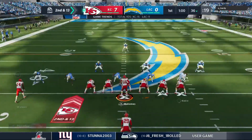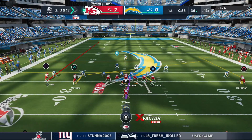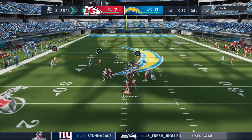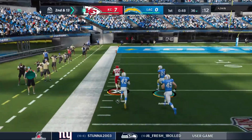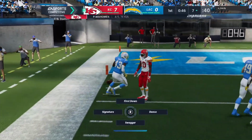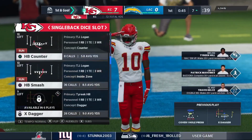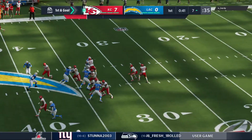A 3-yard loss to start the drive. They'll look to make that up and then some on second and 13. To throw, it's Mahomes. That one caught by Tyreek Hill, and he's taken down all the way inside the LA 10. Mahomes finding Hill for a big play. 57 yards.